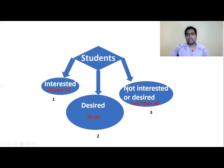In the third class, they are not at all interested or desirous, and they usually get lower than 40. Those students also have a lot of difficulty progressing in their studies, because they also feel that they want to study but could not because of some reason. There are some barriers and obstacles, and those have to be removed to enter class 2, and consequently they can enter class 1, and finally they can also get 3 A's.